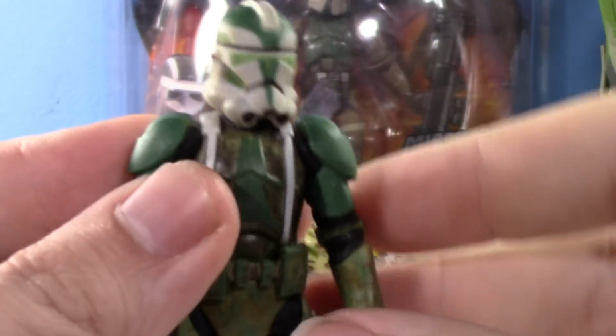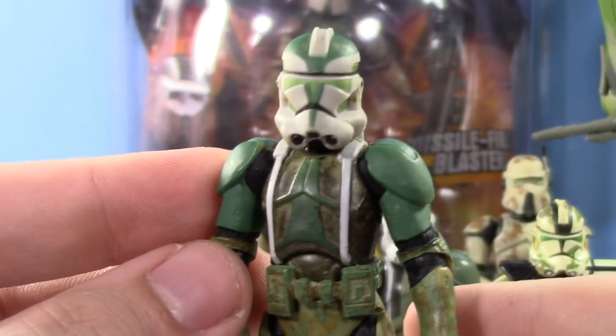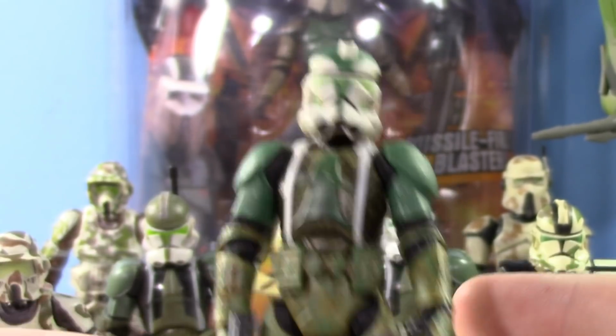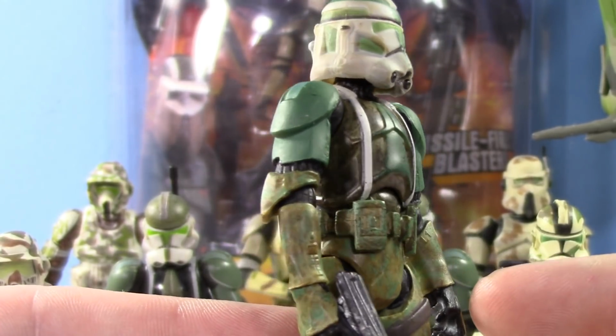A lot of people don't seem to understand the whole aspect of chronological order with things. I get a lot of people asking like, oh, why isn't this or this or this? Blah, because it didn't exist yet. Simple as that. But yeah, this is actually a really good figure.